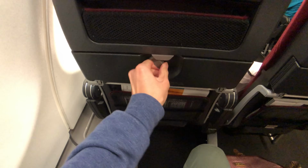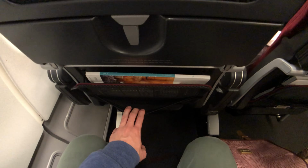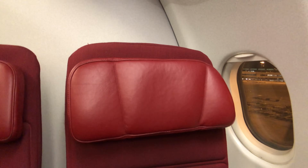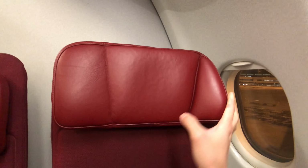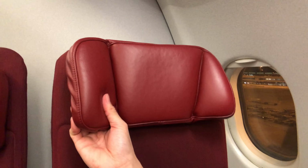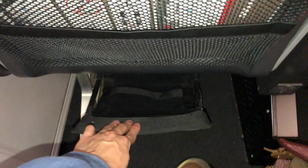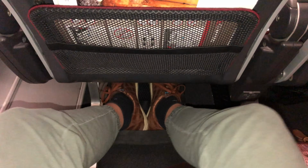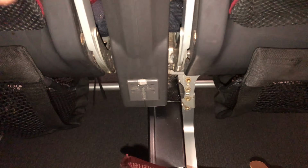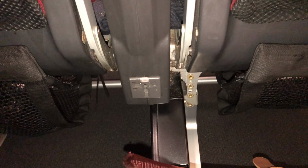As you can see, there's an adequate amount of legroom. There's two seat pockets, which is excellent for storage. Behind me, a beautiful stylish red headrest. It's adjustable and also very sturdy, which I think is really important for a good night's sleep. Under the seat in front of you, you've got a netted footrest, which I think is really comfortable, way better than a fixed footrest. Between every two seats, you'll find one universal power socket.